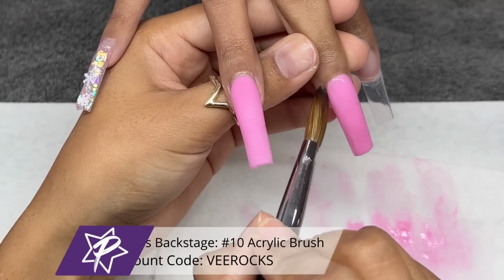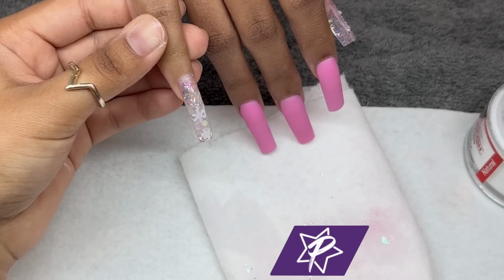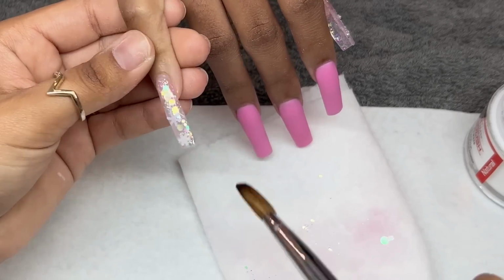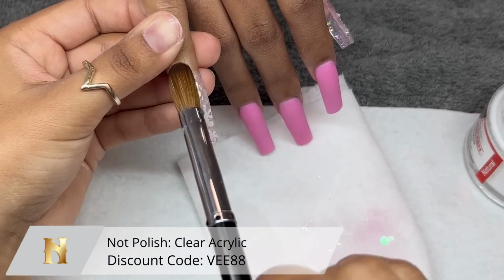Here I'm using the Sculpted Like It's Hot acrylic brush in a size 10. Profiles Backstage brushes do run a little bit smaller, so I typically use this one for my acrylic fills. Not quite sure why I grabbed it to do a full set. But now I'm just going in and encapsulating her nails.